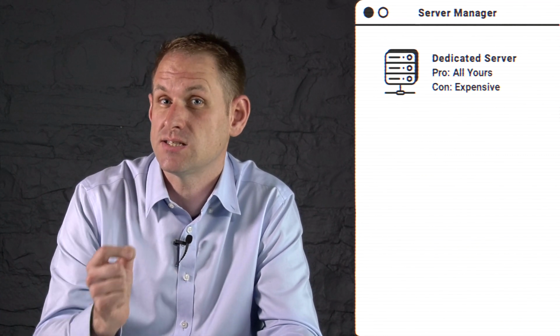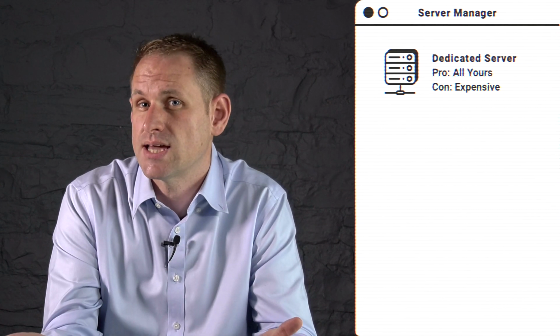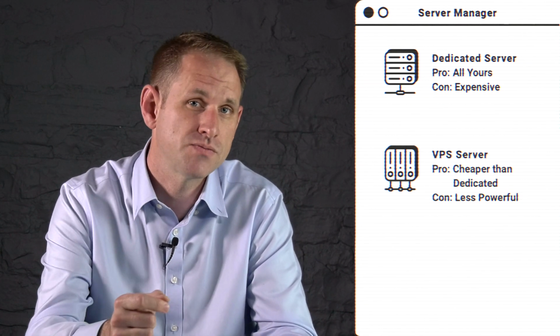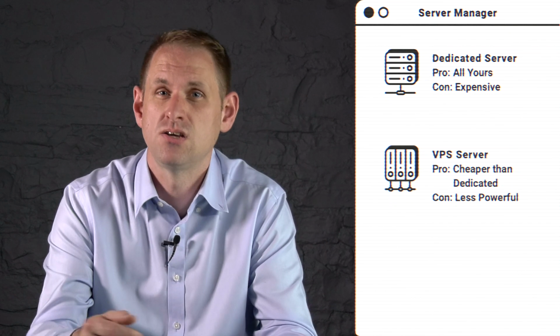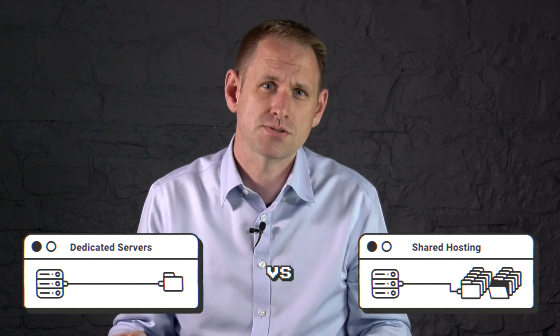Now, you might alternatively opt for a hosting plan where you have resources that are dedicated to your website exclusively. This could mean one or more dedicated servers that are just for your use. Or you might have dedicated space in the form of virtual private servers, VPS, or via a container in a cloud hosting environment. This is a big topic, so we'll cover these in a separate video. For now, let's focus on the difference between shared hosting and dedicated servers.